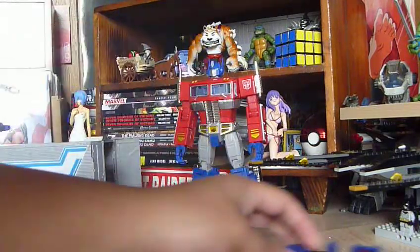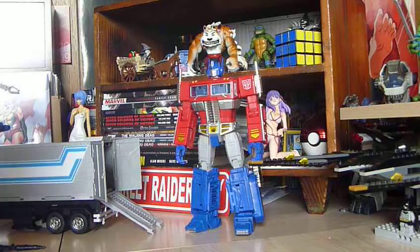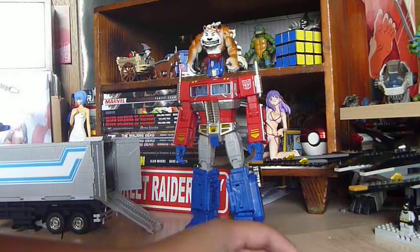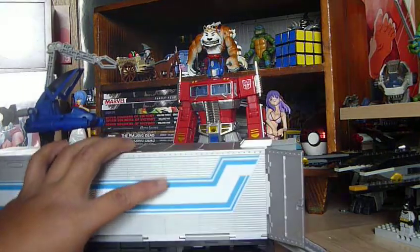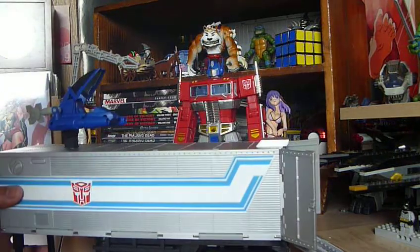So yeah, Roller. Now you saw his gun, you saw Spike. Now his trailer. Oh my gosh, this trailer is amazing. Definitely worthy of the name of masterpiece.